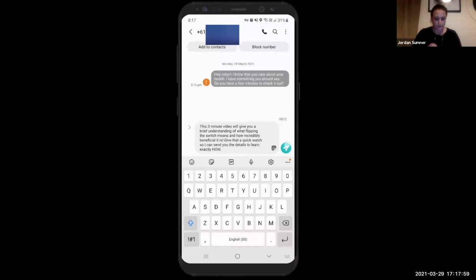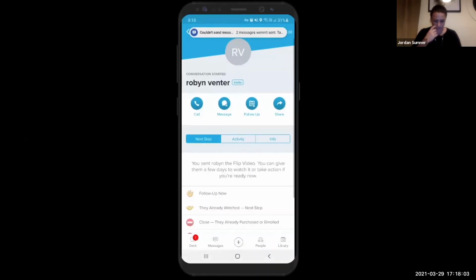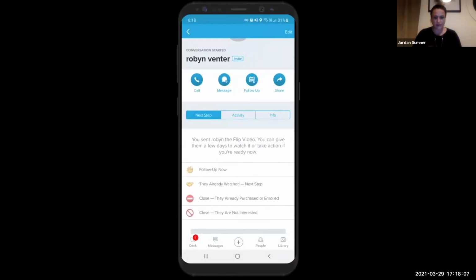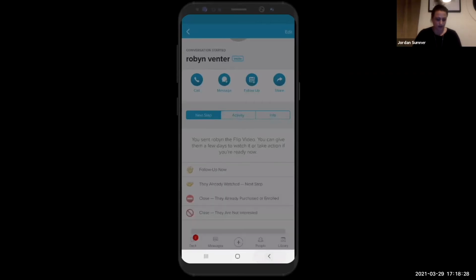So then you send this off to her. It's going to come back and say that it didn't go through, but that's all okay. It basically takes you through the entire system. If you need to follow up, it sends you through to the calendar, so you can put it straight into your diary. If you're anything like me, everything has to go in my diary or nothing will be remembered. Whatever calendar app you're using, it allows you to put it in there and let them know.